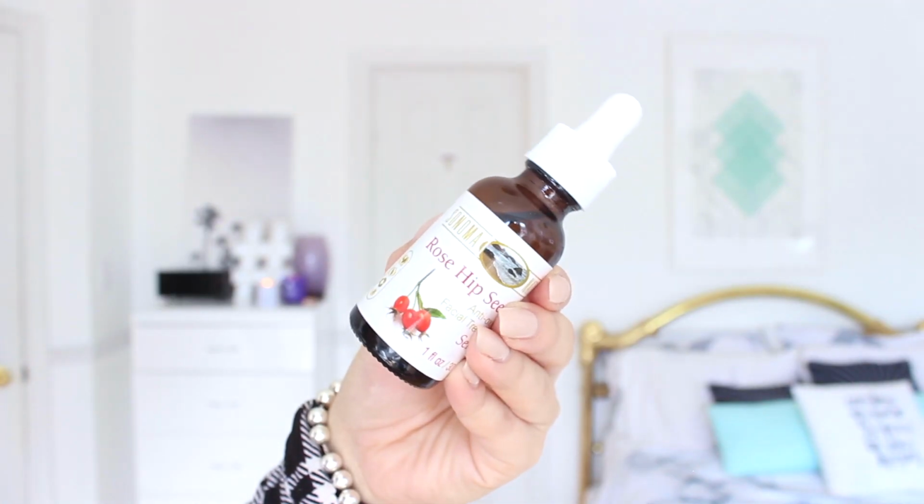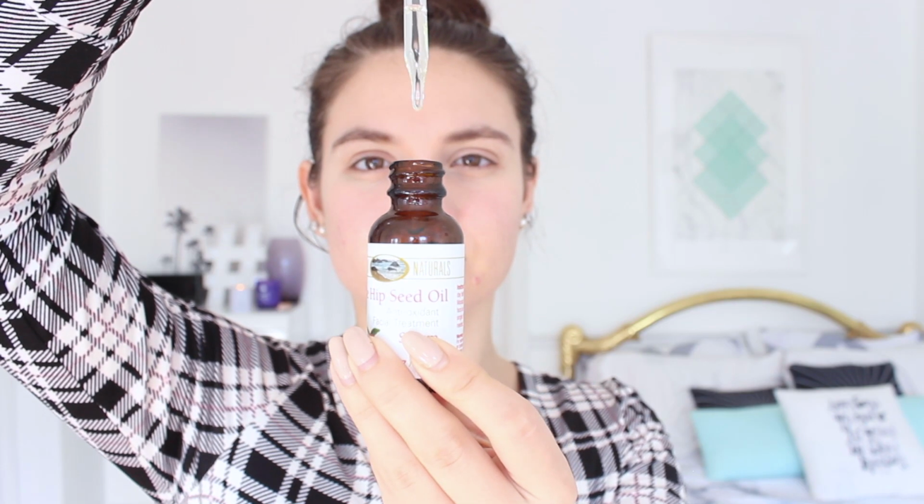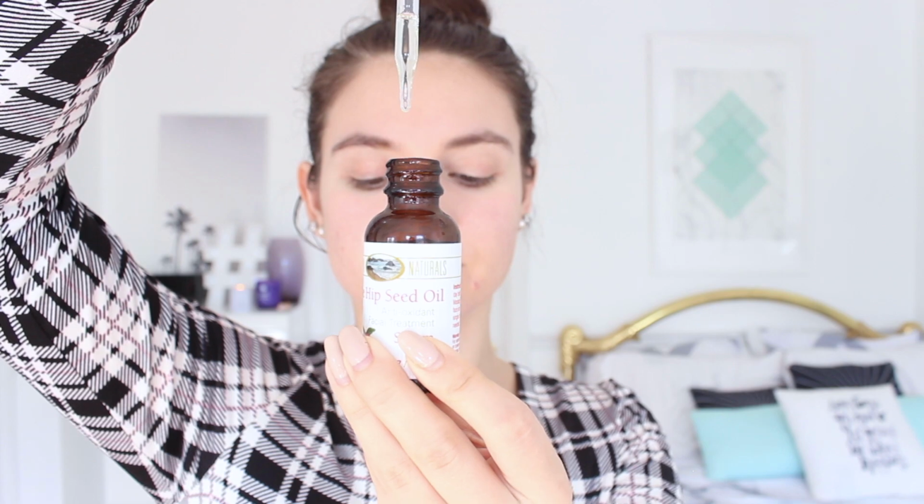The next step I like to do is use my Rosehip Seed Oil, and I just like to apply it on my face, specifically on the areas where I have acne scarring. I've done videos on acne scar removal, so if you haven't seen those, I'll link them down below for you. But I just like to use this because Rosehip oil is really great for acne scarring to help fade it over time. So I've just been applying it pretty much every single night. I just find it's really great on the skin, and it doesn't cause me to break out, and it also makes your skin super moisturized as well.